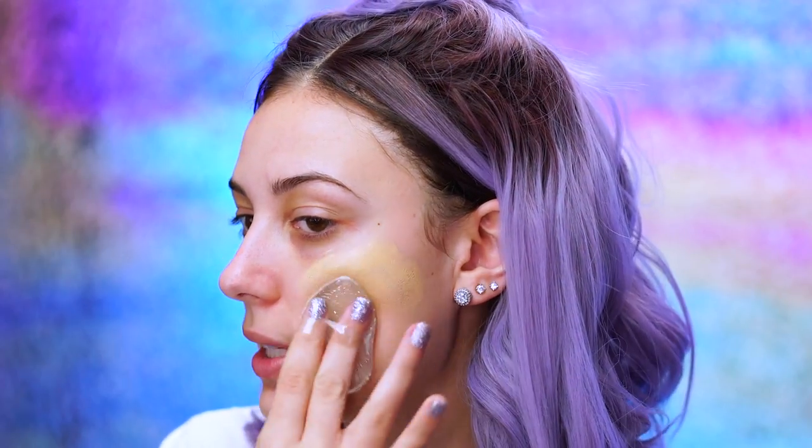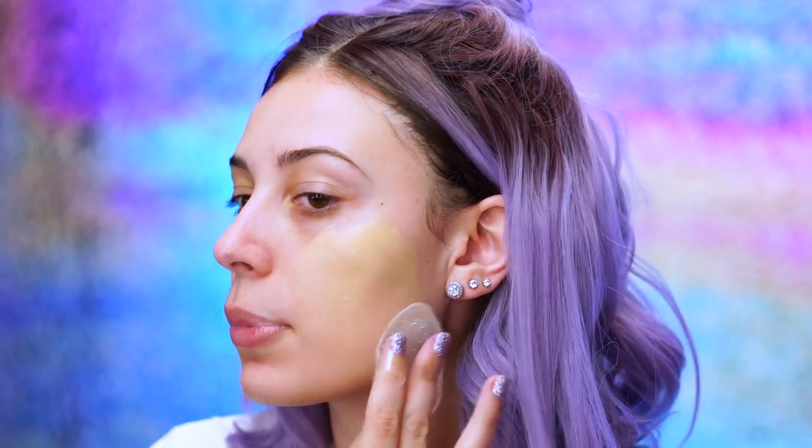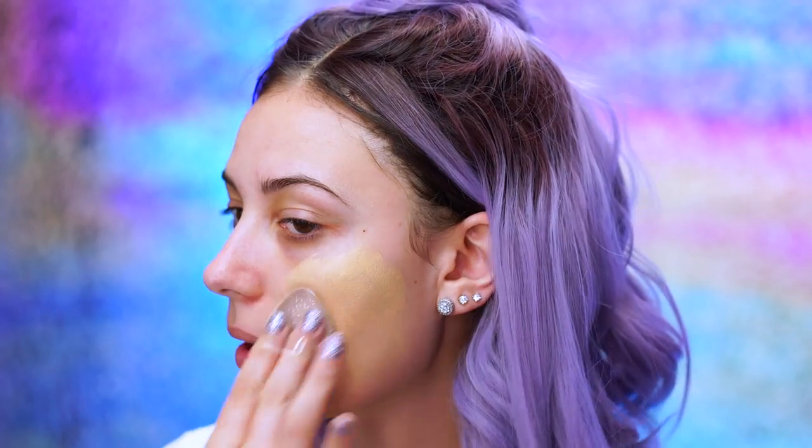Look how much is on my face. Normally with a beauty blender, I would definitely not have that much on my face because it soaks so much of it up. What I find works best with this is just doing this number here and then sliding it and then tapping in again. It works really well when using a silicone sponge.